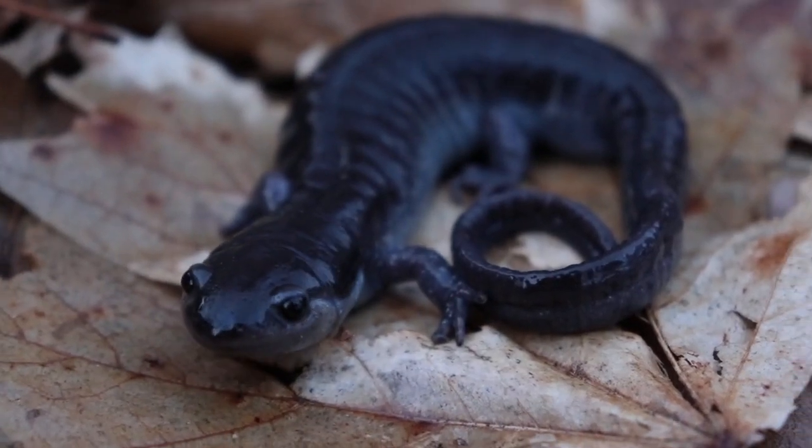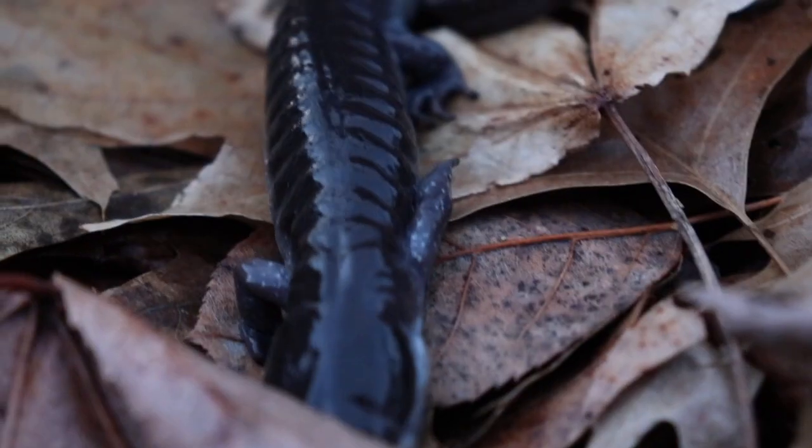But the funny thing is that you can actually get these without spots. All right, and I've actually found a few in this pool right here that have no spots on them. But that's cool. I'm going to leave him to what he's doing and find some more, because he's got plenty of friends in here, so let's try and find them.